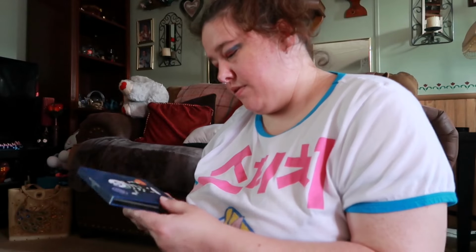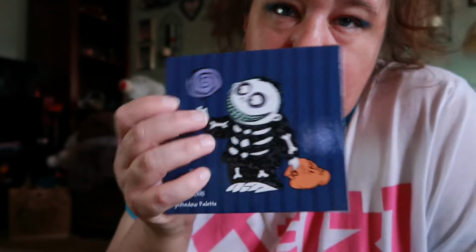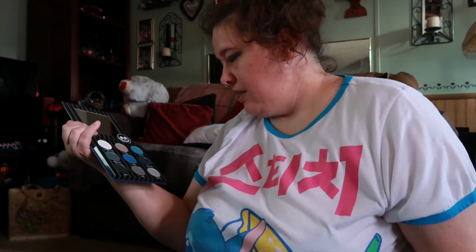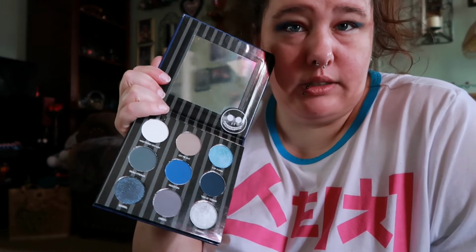This one's more of a blue theme, but this one is Barrel. Yeah, this one I think I'll probably go after more. The glitter is getting a little dark, so I wonder if it's gonna rain later.